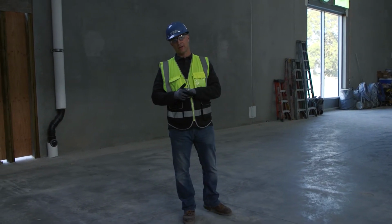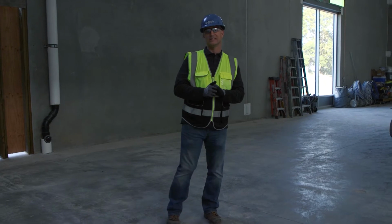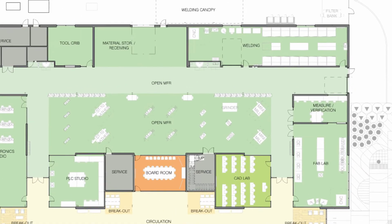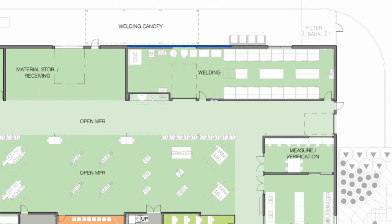We spent a lot of time and energy. We worked with our industry partners to really design the space the way it needs to be. This space here will have welding booths on each side. There'll be 8 individual welding booths on each side of this room. They're about 5 by 5. Down the middle will be a common walkway with some cutting tables and some track cutters and things like that.